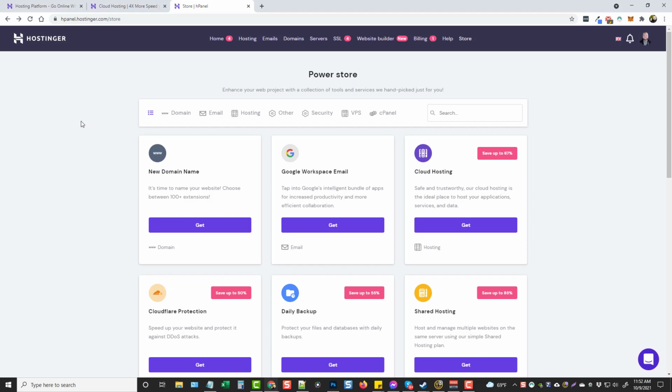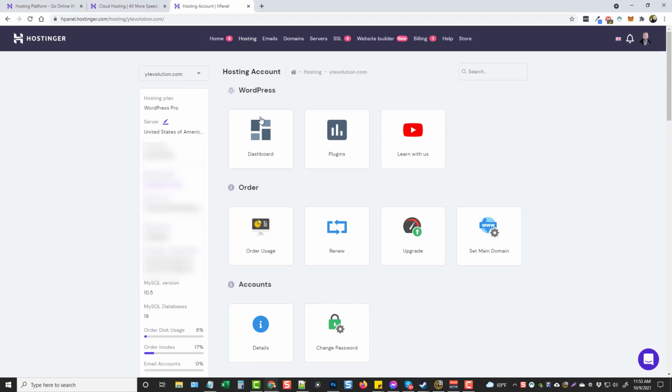They do have their own control panel, whereas most other hosts have what they call cPanel. So let me go ahead and jump into one of my accounts. Okay, this is inside my hosting account for one of my products called YT Evolution. Here you can see all the details about your hosting plan. You have your name servers listed, which is great. If you buy your domain name at a different website, all you have to do is copy these name servers and paste them in there, and it will redirect to your Hostinger account. So that's easy. You can see the layout here compared to most cPanel type sites. It's a little bit similar, but a little bit different. It is much easier to find what you're looking for.